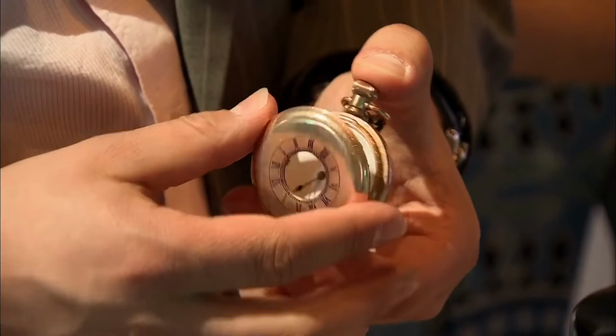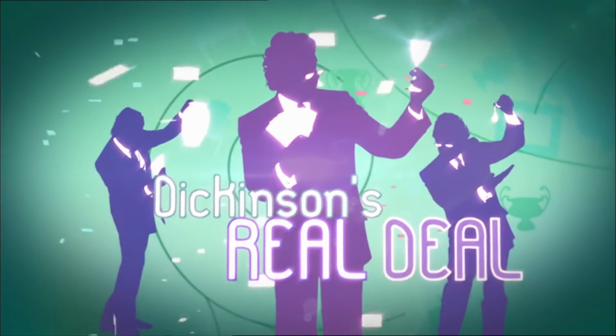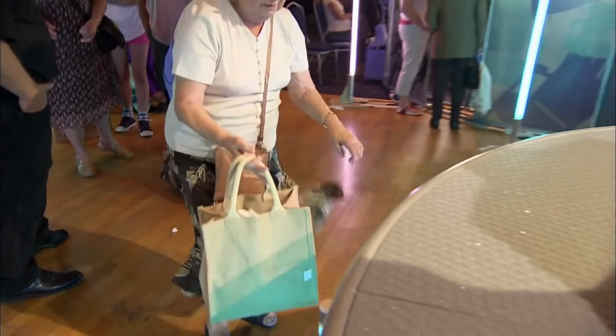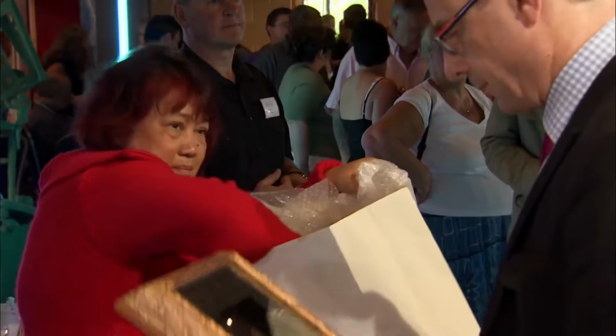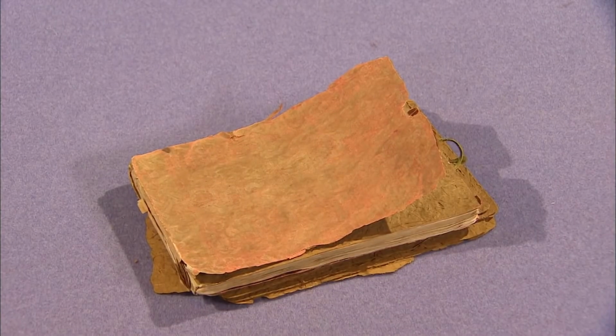Local people have gathered in large numbers. They are determined to do business. They want to walk away with the real deal. Our queue of keen sellers wends its way into the dealer's den. And over on Mark's table, our first item proves you can't judge a book by its cover.